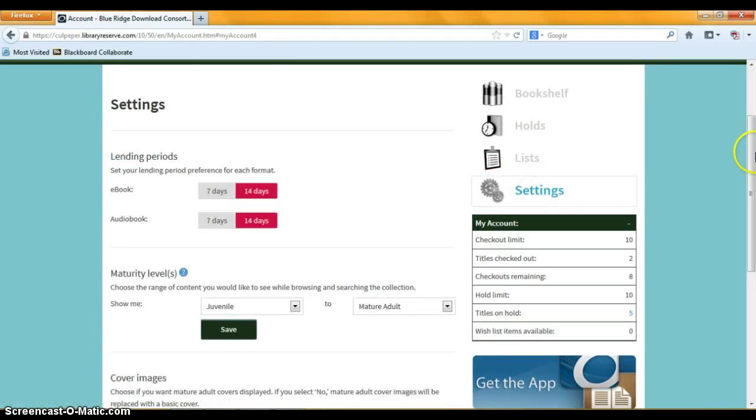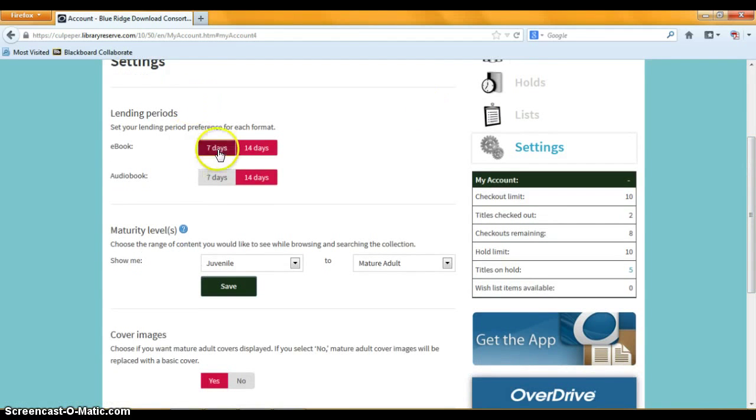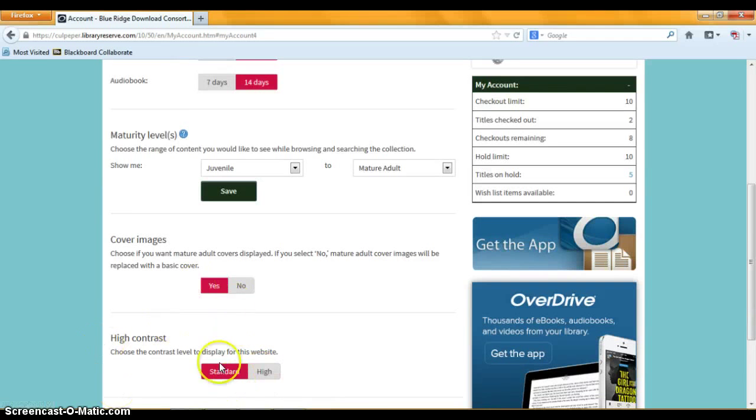I can go to settings to change how long books are checked out to my device, what books are recommended to me, what age range, depending on who's using the book, as well as some cosmetic features like the contrast of the website or the images in the book. If you're using a slow connection or a basic e-reader that has a primitive web browser, you might want to change those. It'll help your website load up faster.